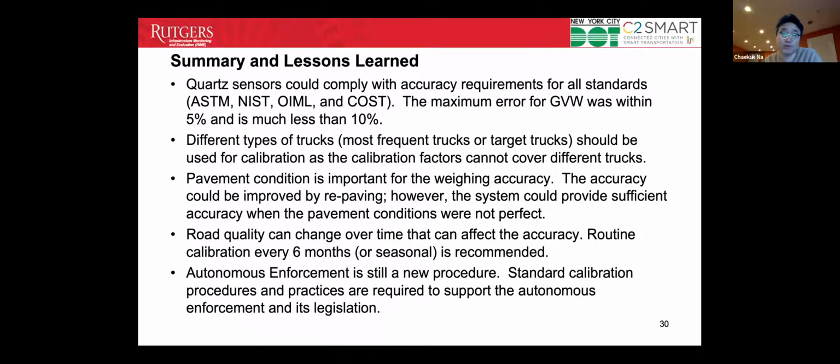The pavement condition is very important for the weighing accuracy. However, the system could provide sufficient accuracy when the pavement condition was not that perfect. But as you said initially, for the calibration, the factor drifts over a year between 2019 and 2020. So it is highly recommended to calibrate the system every 6 months, preferred, or maybe every 3 months, in the spring, summer, fall and winter, if this is intended to be used for autonomous enforcement. Autonomous enforcement is a new procedure, and standard calibration procedures and practices are required to support it and its registration. And that's it for my presentation.